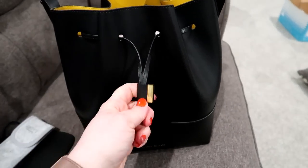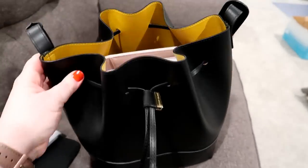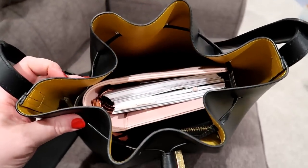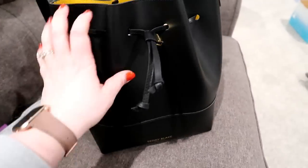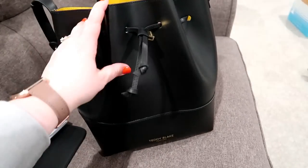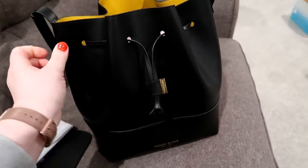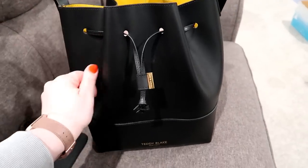You can also tighten this little drawstring on here too. I actually like that it doesn't have a zipper, just because I feel like I'm one of those people that's constantly reaching into my bag. And even when I do have a bag with a zipper, I hardly ever zip it up. So anyway, I just thought I would share this with you guys.